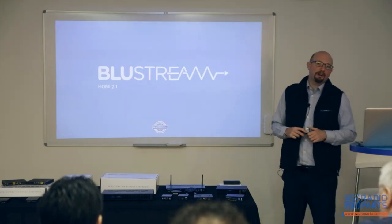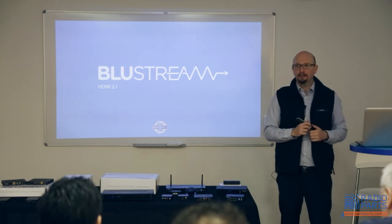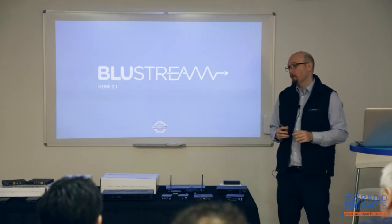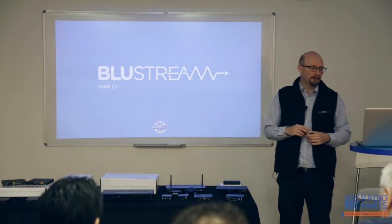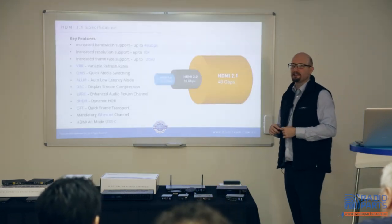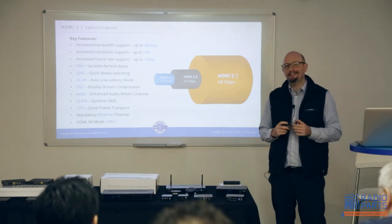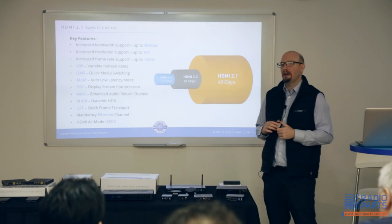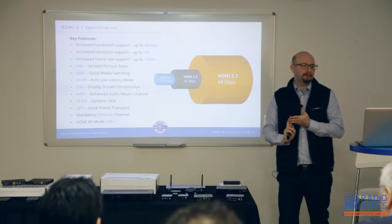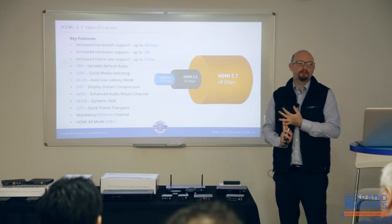So I want to dive straight into HDMI 2.1 and look at what's coming. I'm not going to cover anything about what we've had or what we have currently with HDMI 2.0. Just jump straight into HDMI 2.1 and some of its key features and key technologies. So it increases bandwidth from 18 gig all the way up to 48 gigabit per second of bandwidth. So 3 times the amount of bandwidth, resolutions up to 10K, frame rate up to 120 hertz.